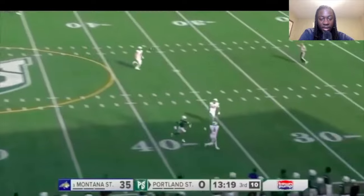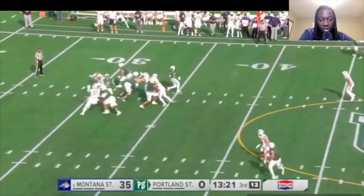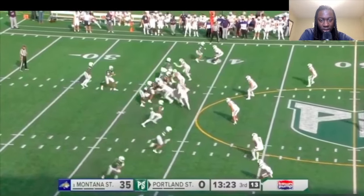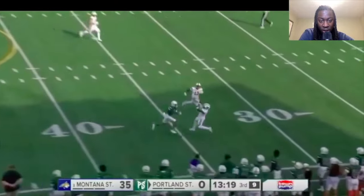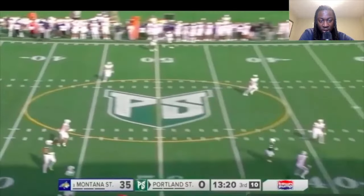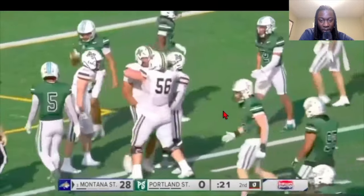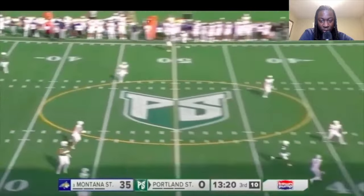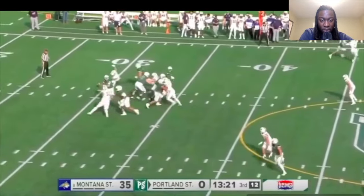Drop back, get it out to your receiver, and you're going to throw an interception. So it seems like Montana State, 13 minutes to go in the third quarter, I think they had taken a lot of their starters out of the game. That's something else that contributes to some of the scoring that you see on Montana State. They don't play a lot of their players in the second half. Their players are playing one half, and then they're out of the game, which is good. You want to try to preserve their health as much as possible.